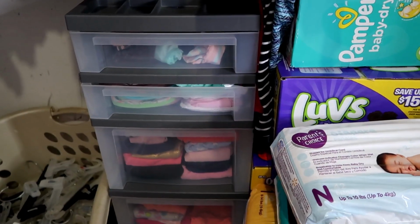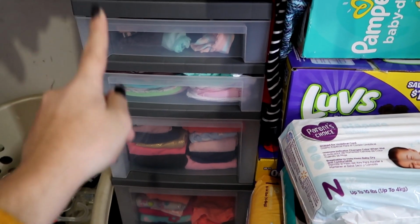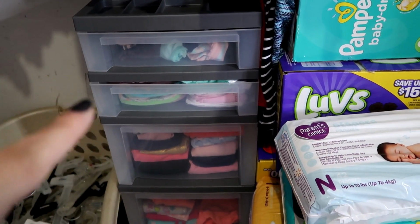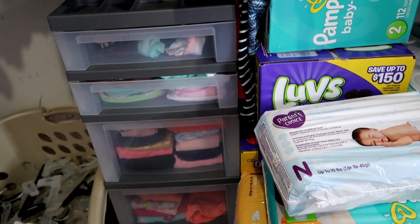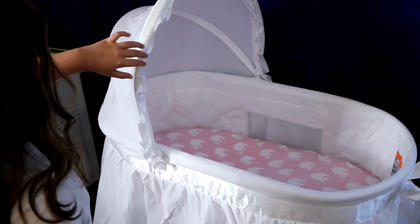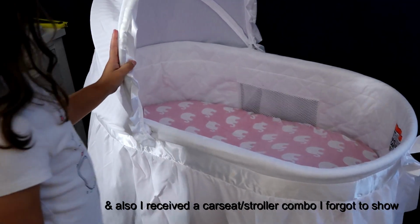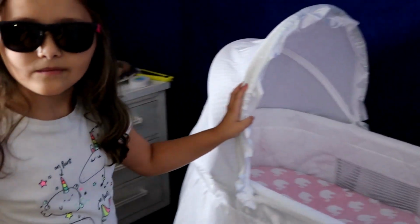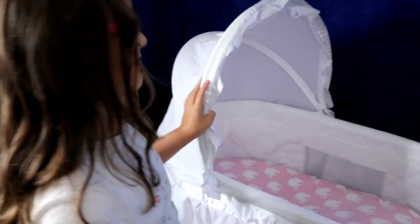We were also gifted a few bigger items, and this was a little storage bin, which as you can see I've already filled up with pants and bibs and socks and washcloths. I'm going to need to get another one, but this one was a gift. And last but not least, we were very generously gifted this bassinet, also with some bed sheets and towels and stuff that I've already got stocked at the bottom. I really like the bassinet.